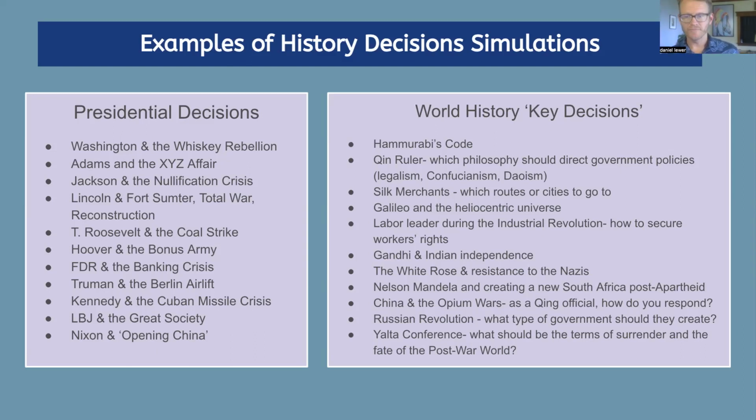Maybe you're Galileo and you got to think about how to bring this up to the church, how to teach this, knowing that you're going to get resistance from the Catholic Church. Maybe you're a labor leader and you got to think about, how do I get my workers' rights when this is the context I'm facing? We could get fired. Do we do a strike? Do we do petitions? Do we do walkouts? Do we have to organize secretly? They got to figure that out.